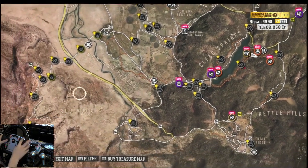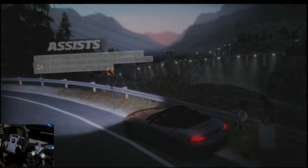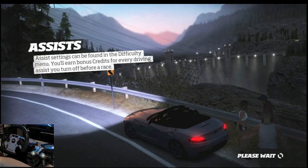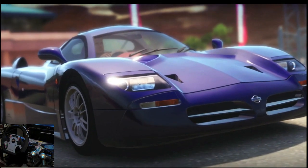I got a massive route to go. So let's go down the hill with this thing, see how it drives down the hill. I'm curious, to be honest, because I don't really know. I think it'll do okay. I'm going to get my chicken fingers in. You know what I'm saying?